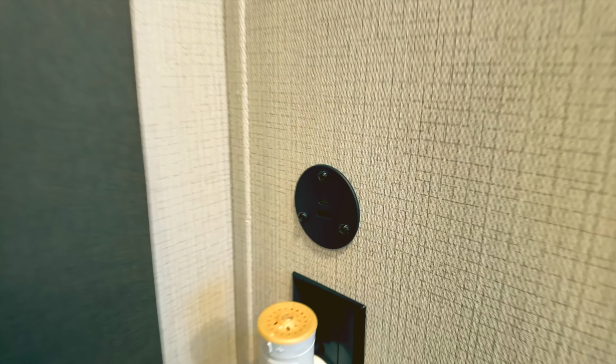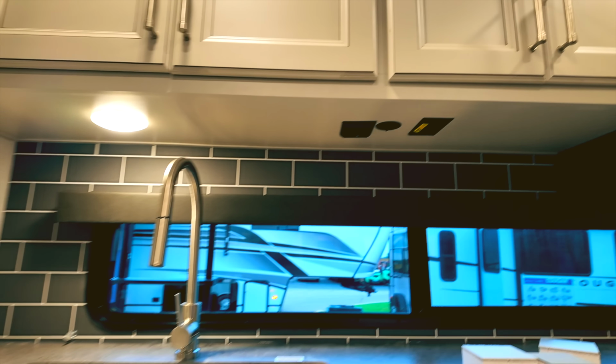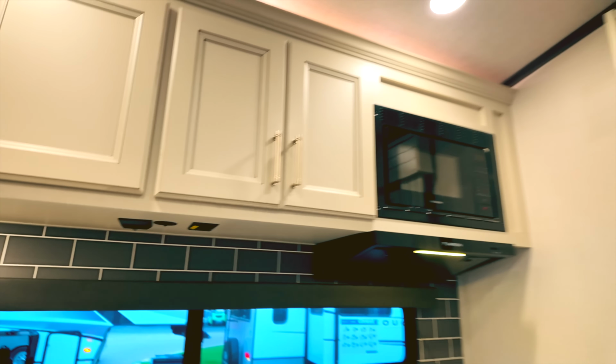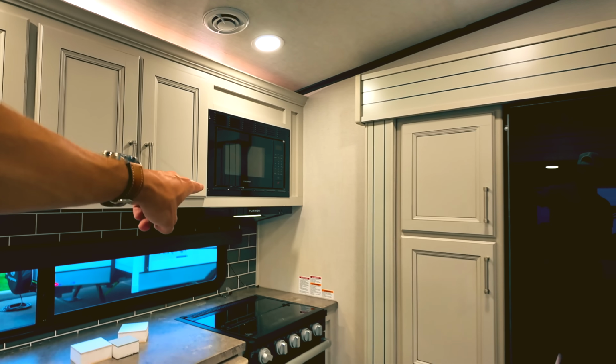And actually that brings me back to the kitchen. We didn't find the outlets in this space. Okay, they're up underneath the cabinetry right there with USB ports as well. And you have a vent fan underneath the microwave for when you're cooking.